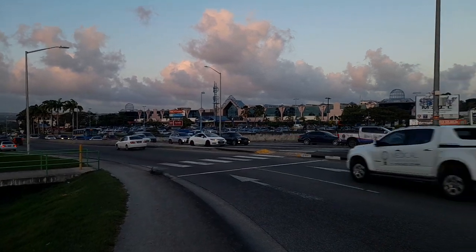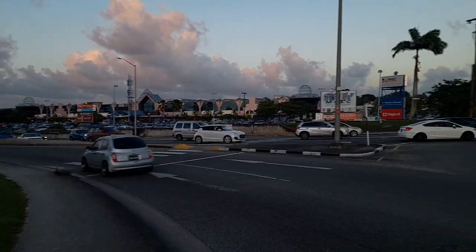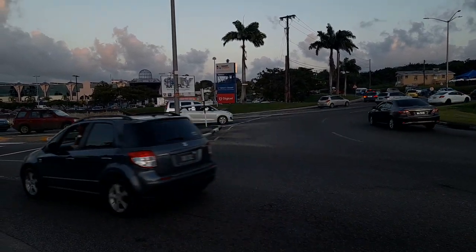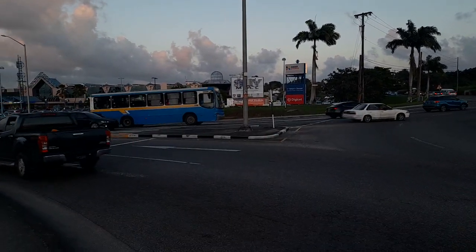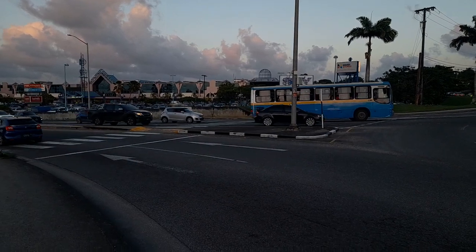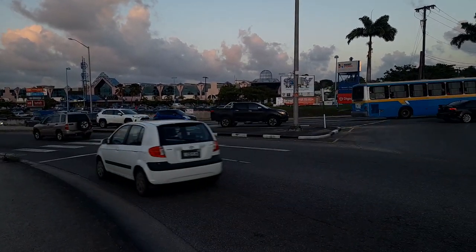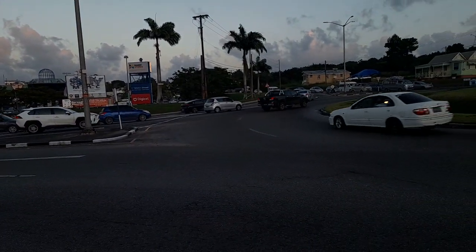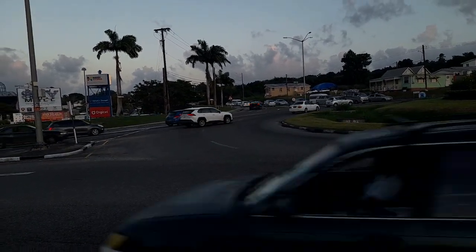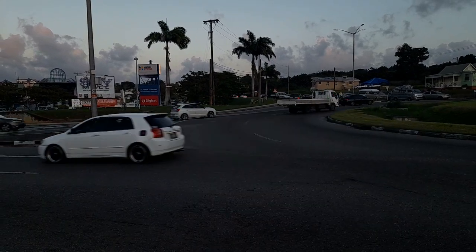So this is the yard for Sky Mall, which was one of Julien's supermarkets. Had another Julien outlet in town, in Bridgetown, by the bridge, and they had another one in Roundabout at Worthing on the south coast. So this road here I'm looking at will lead back to the east of the island, back to Mackville and Sixth Road in St. Philip.